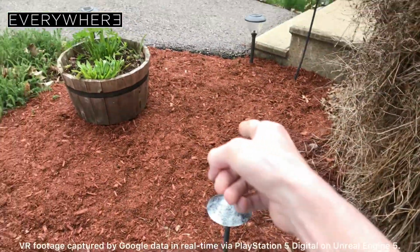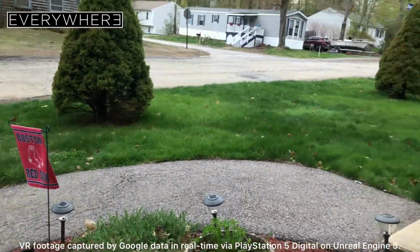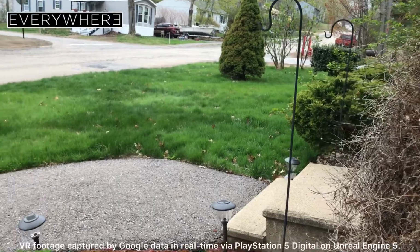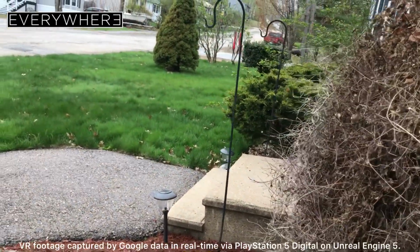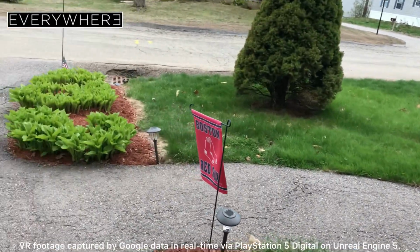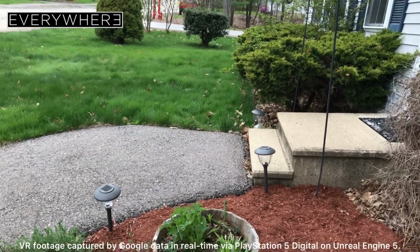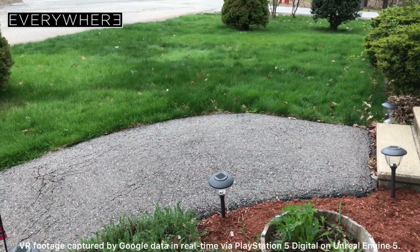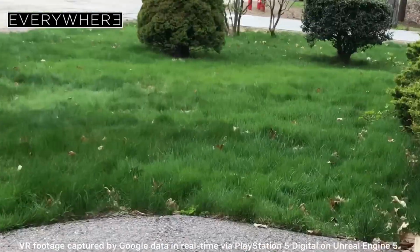I laid down some nice new bark mulch here. The grass is nice and plush. It's come along very, very nicely. It's not been cut yet. It's going to be cut eventually. What you're looking at right here is 15 years of craftsmanship, all courtesy of my father. He made all that happen.